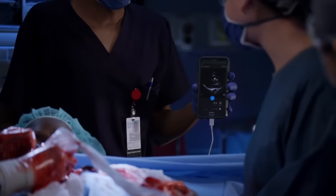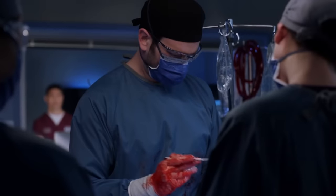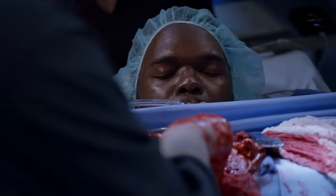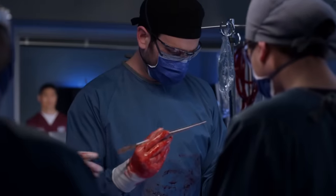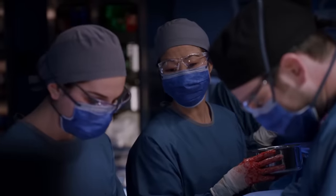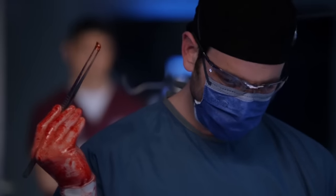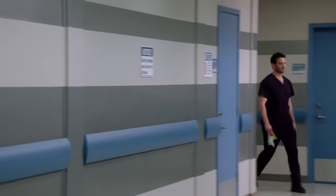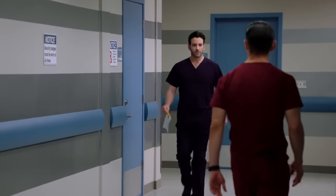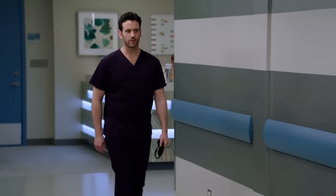There, in the right ventricle. Yeah, that could be our culprit. Scalpel? Forceps? Hey. Nice work. I guess that Navy training wasn't a waste after all. Well, that's how we do it on the battlefield. Well, if it hadn't worked, I would have blamed you anyway.